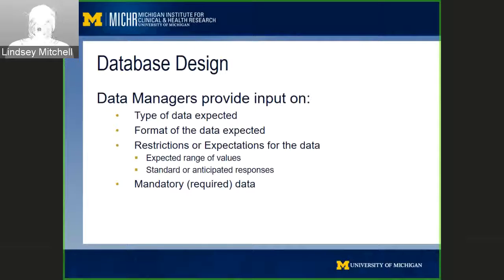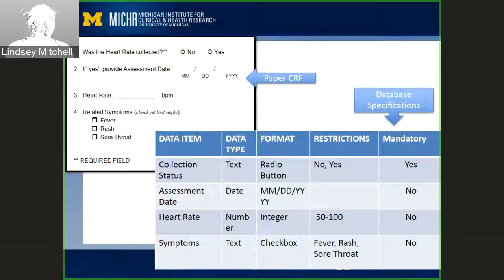What are the pieces of data that we absolutely should have and we are most likely to get? Because you can make something mandatory, but it might not be practical if, say, 50% of the time people don't have that information. It might not be worth making it mandatory. Those are the kinds of things that you could help figure out with your team if you're trying to build a database.